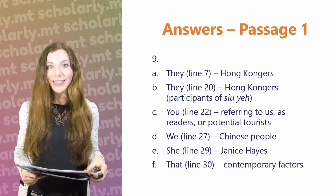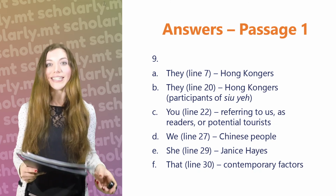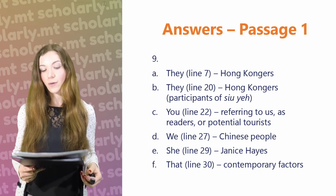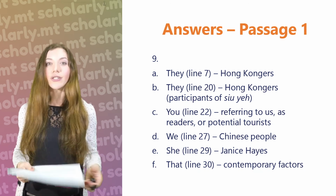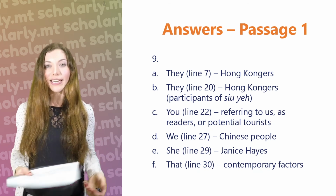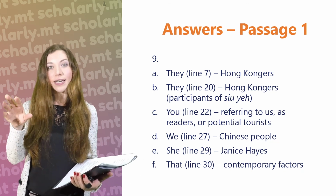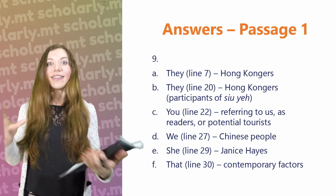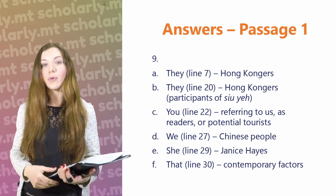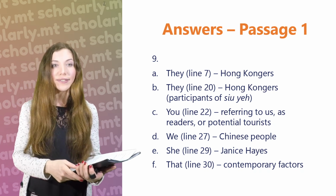For our last question, we had to write a paragraph of not less than 30 words and not more than 40 words about the activities that visitors of Hong Kong may enjoy late at night. You can do this by first preparing some notes, jot down some notes, and then bring together the points in 1 or 2 sentences. I'm going to give you an example.